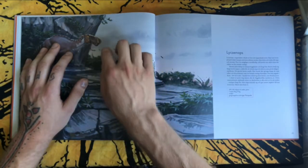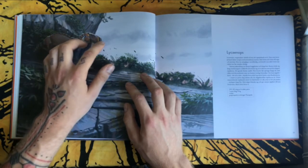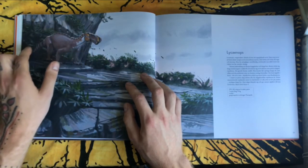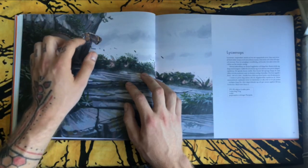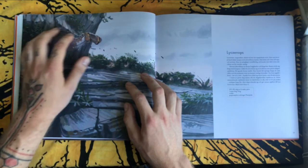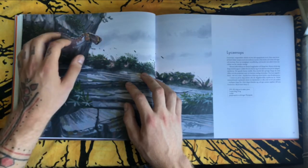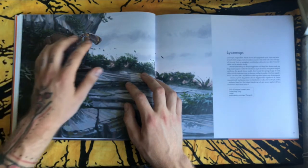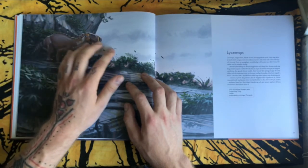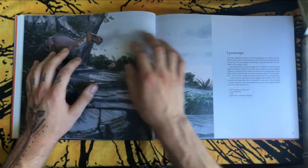And the gorgonopsids were the most successful predators of their environments that only grew larger as time passed, while Lycaenops lived about 270 to 250 million years ago. He was about 1 meter in length, but there were gorgonopsids that grew to the size of bears.